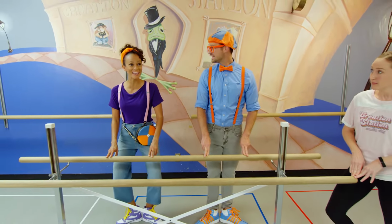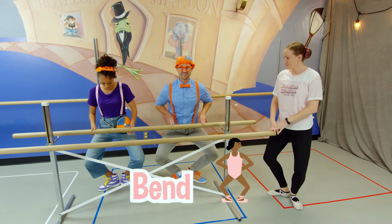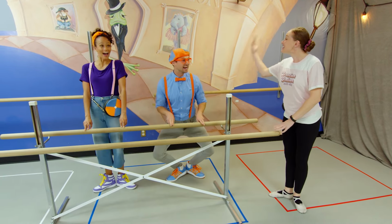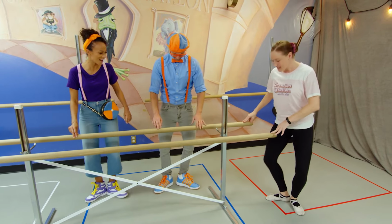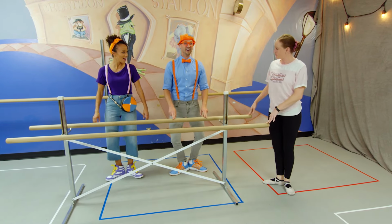You're bending. Yes, that's so good. Plié means to bend. Oh, that makes sense. We kind of look like frogs, though. Yeah. Like we're about to jump in the air. Exactly. That's what we're doing. Whoa, really? Yep, we're going to take that plié, and we're going to jump straight up into the sky. Wow. And land back in that first position.